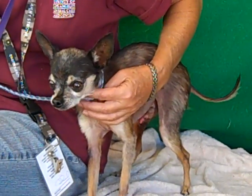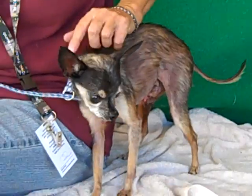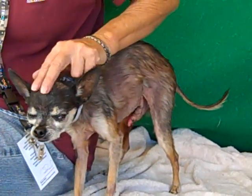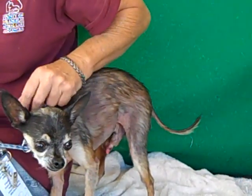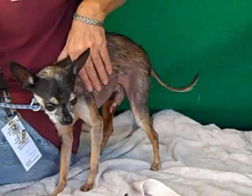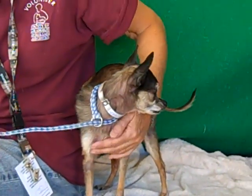I'd like to introduce you to Scooter, A4779399. He is a tiny little fella. He is 5 pounds, and he is a 10-year-old neutered male, black and brown, short-haired chihuahua. He looks like a little deer, and he arrived here at the Baldwin Park shelter on November 25th.